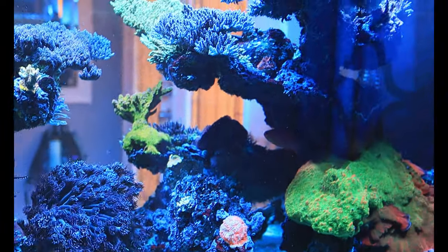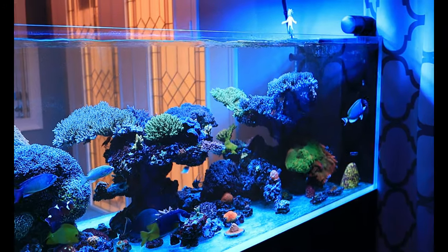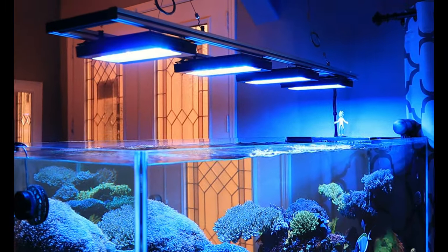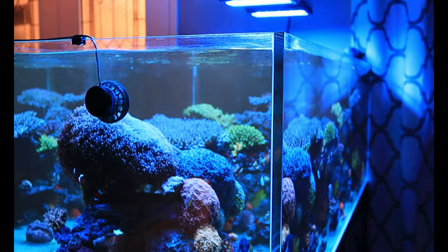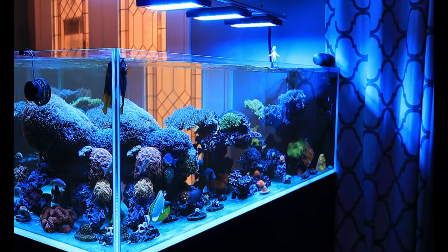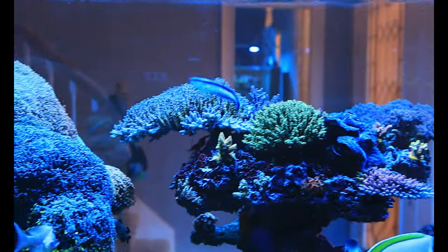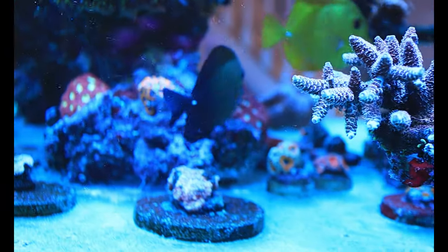So if you guys are new to the channel here, this is my Cade 1800 Peninsula tank. For lighting, we have four G5 Radeons, the XR30s, and we pretty much have a 265 gallon aquarium all set up, packed with a mixed reef type of setup here, leaning towards more SPS. So we have SPS, we have LPS, we have some softies here, and things are looking great.